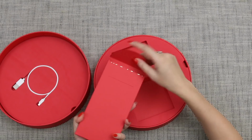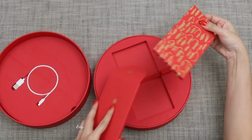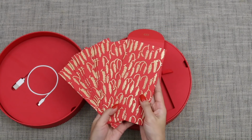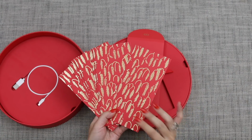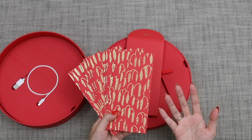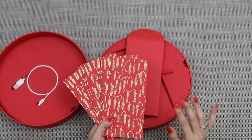And I do know the design because he did give me a separate packet, and on here is all these beautiful sort of leaves. You guys know that I bought their Lunar New Year D-Light bag, and so they had a special range for Lunar New Year, and you will see that that carries through in all their Lunar New Year designs.